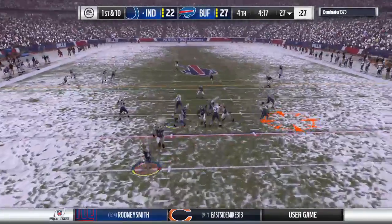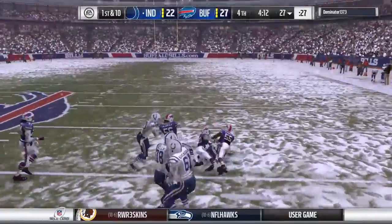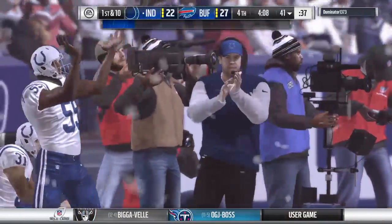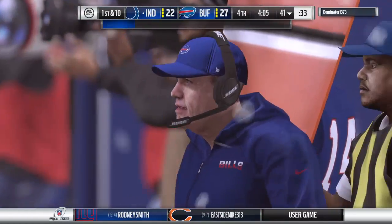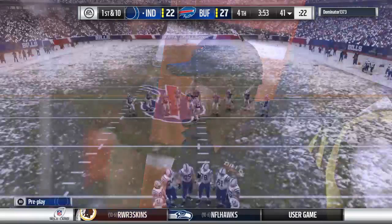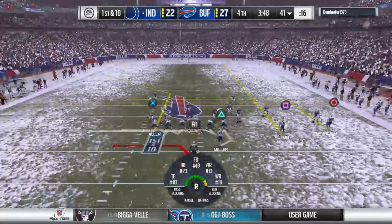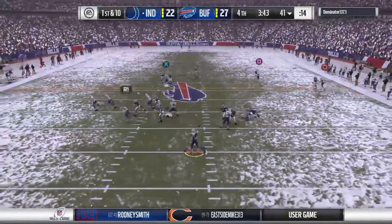On 1st down, it's Luck. They go with a screen to Gore. And they get him down, but not before he takes it across the 40-yard line. It's a pickup of 14 there, and the Colts are going to have a 1st. When you run a screen pass really well, you got to like the look of it because so many parts come together to make it work well. The offensive linemen, where they're faking people out, the back slipping out there, catching the foot.